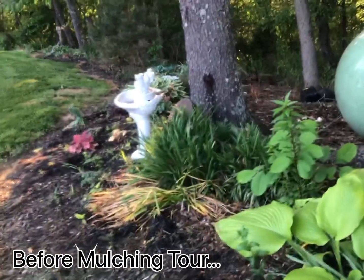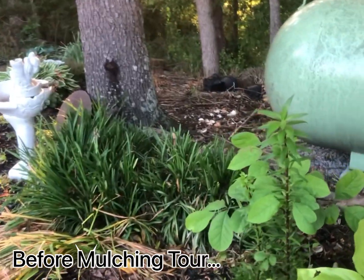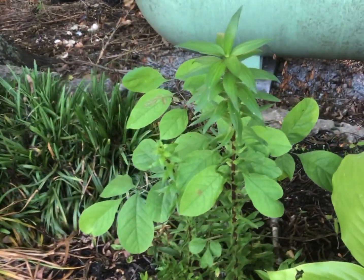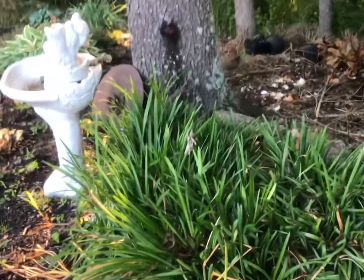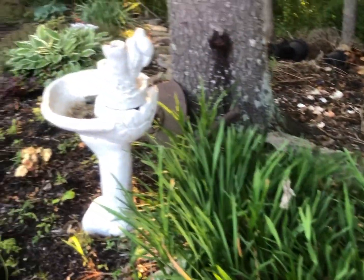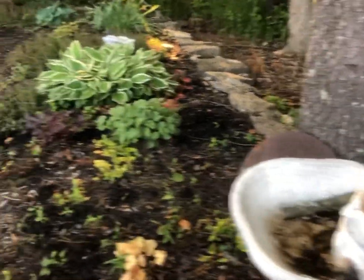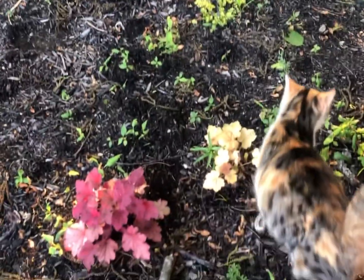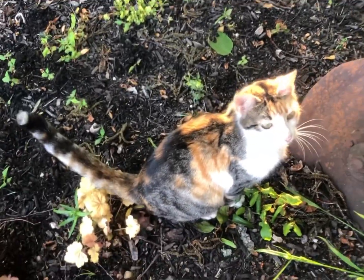I've got some more hostas right here. And these tall ones that you're seeing right there are going to be lilies. They're not blooming yet. And this is a little grape hyacinth patch that gets little grapes. It's not blooming yet. And this is just for my birds. And the cat is with me too. She likes to walk along and see what I'm doing, I guess.